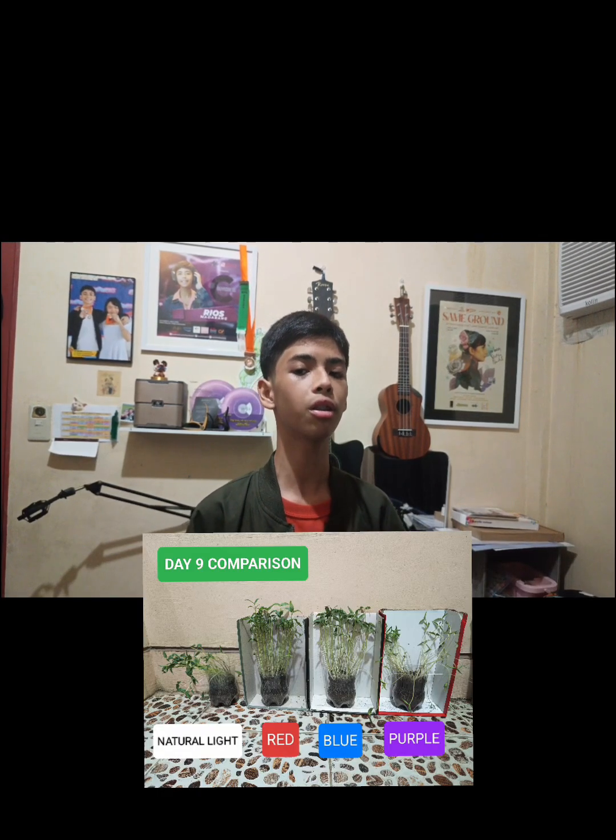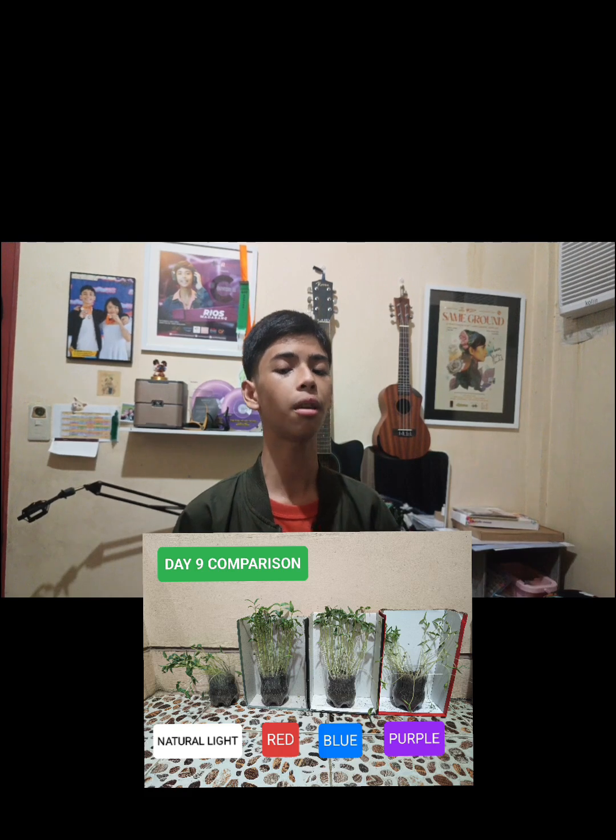In a previous study, when I was in grade 8, we tested mung bean under different light colors and we found out that red light gave the best results. And this year, we continued our research and added more plants, mung beans, onions, garlic, and tomatoes, to see how red light affects their growth compared to natural sunlight.